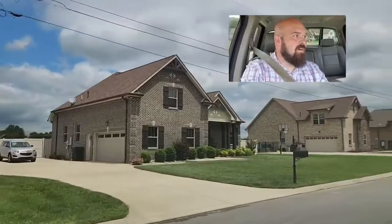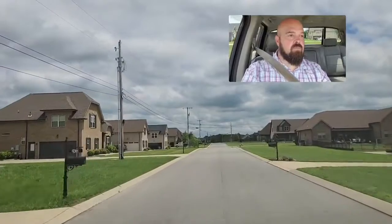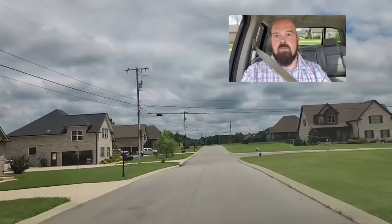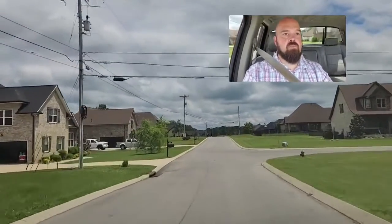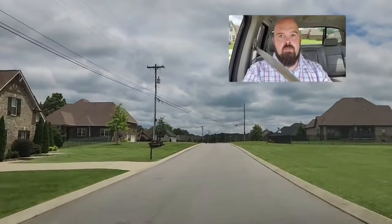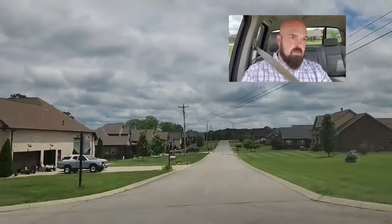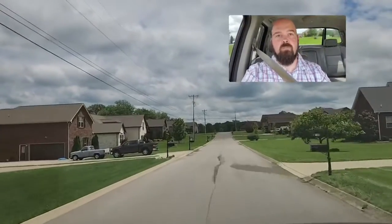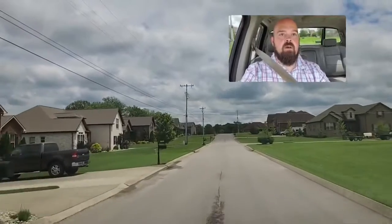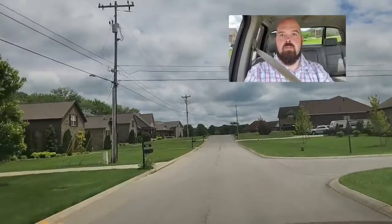These are definitely not cookie cutter, $400,000 homes. It'd be hard to find something anywhere close to that in this neighborhood. And that's why they have the townhomes right down the road, and those start around the 400,000 mark. I mean, they're nice though. If you want something on a little bit of a budget, it definitely could be a good option for you guys. So keep that in mind if you are looking at something like that.